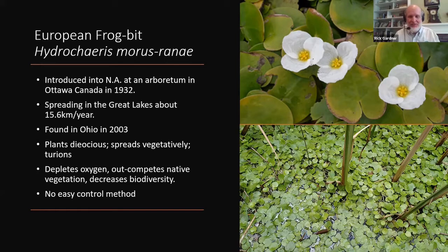Just an example of how much it relies on vegetative spread is that at Maumee Bay State Park, the main marsh there doesn't have European frogbit, at least the last time I was there, but there's a very small dike wetland, maybe a couple acres at most, within that larger wetland. And within that, it looks exactly like the lower picture there, a solid mass of European frogbit.